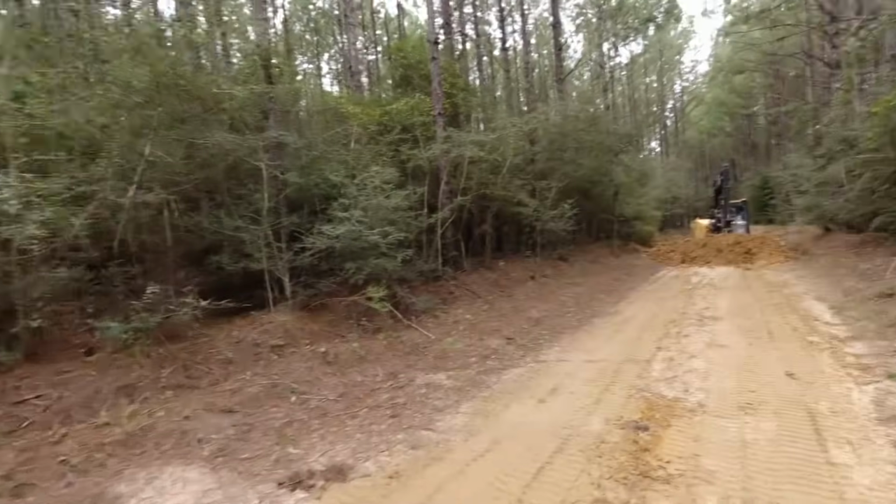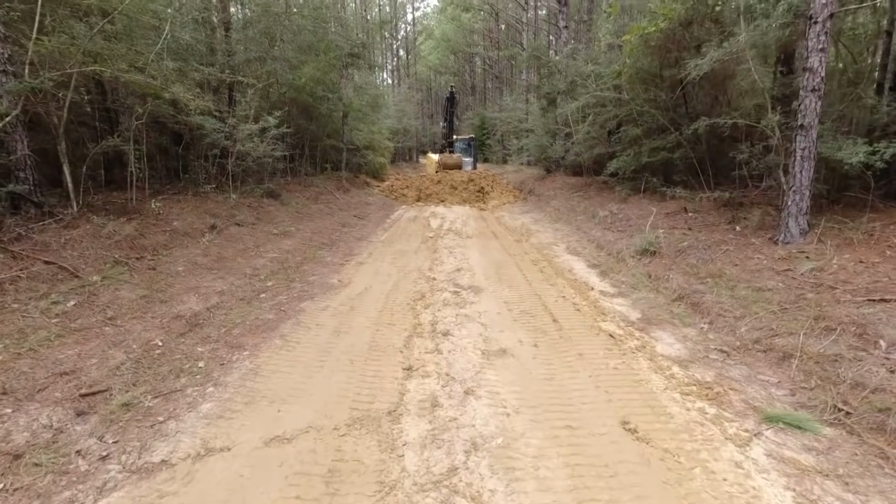Man, if only I had all this equipment. You imagine what we could do at Hamiltonville Farm? Maybe I'll talk Matt into coming doing some projects for us here. So they're doing some road work here. So let's see what they're doing.